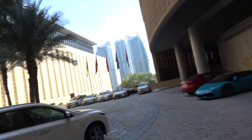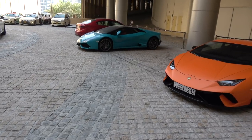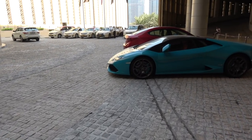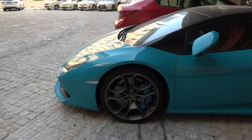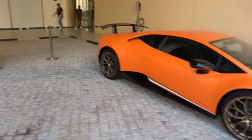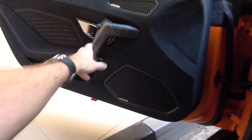Check this out. Only in Dubai would you come out and find another outrageously specced Huracan. How cool is that? I don't know the name of the color, but I love the fact that they've gone and matched the brake calipers with the bodywork. Anyway, I don't have too much time to hang around. I've got to get myself to this golf course, jump in the Huracan, hit the town.